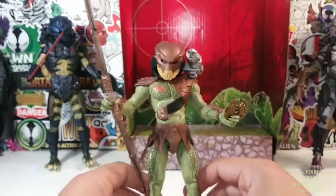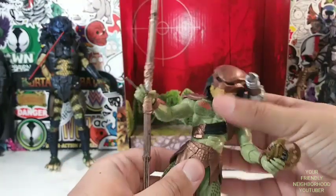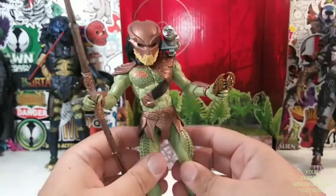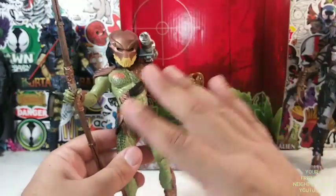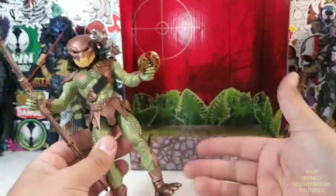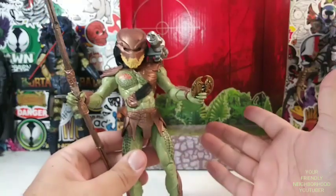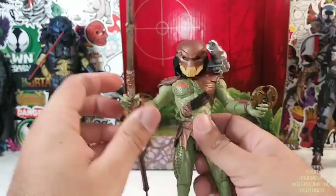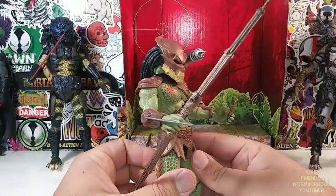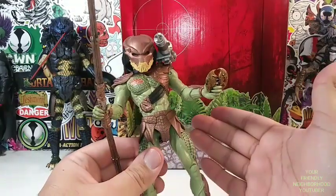On a scale of 1 to 10, with 10 being the highest, listen, for what he is, I'm going to give him a solid 7. He's pretty nice for $10. It was like $9.87, but with tax, 10 bucks, man. Essentially 10 bucks I paid for this Predator. So, for that alone, I think it's pretty good for the money. 10 bucks, man. 10 bucks.